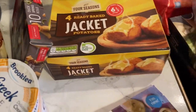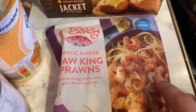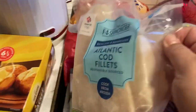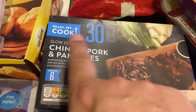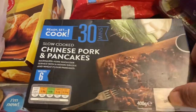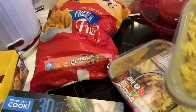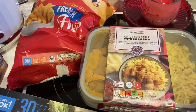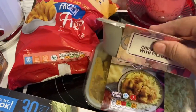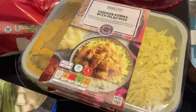Baked potatoes, and also some garlic and herb king prawns. These are frozen. Atlantic cod fillets. There's also some Chinese pork in pancakes. I know that Paul's gonna love that. Some chips. Two ready meals. I got two kormas. These were 1.79, I think, which is a really good price. And I got some naan bread somewhere.